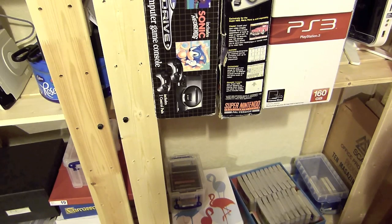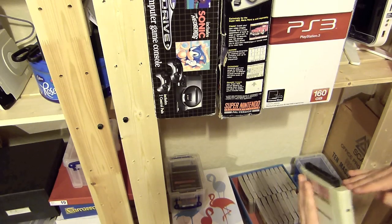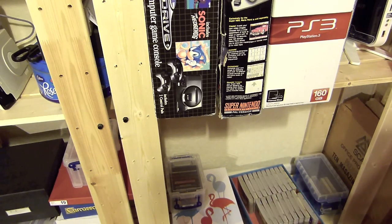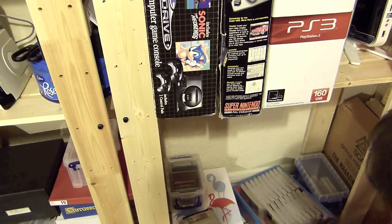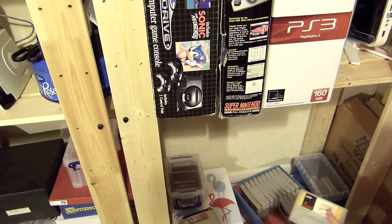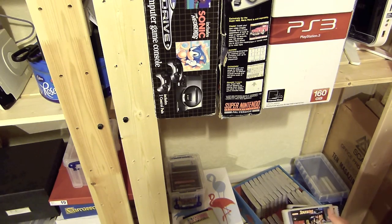SNES games, Super Famicom. So I've got the universal adapter, so you put your PAL game in there, your import game there, and it gets around the lockout chip. So these are the PAL ones: Buster Buster, Bust Loose, Tiny Toons, Cybernator, Street Racer. So Cybernator's the second game in the Assault Suits series.